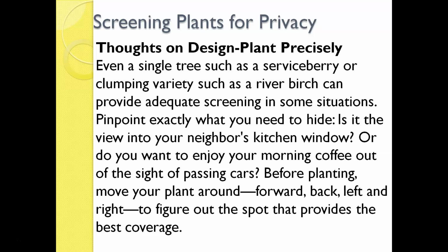There's a couple of examples on this screen. Birch is probably the most common example of a multi-stem tree, but there's also serviceberry or crabs. There's quite a few different multi-stem trees. There's even some multi-stem pear trees. In one of the areas that I was looking at in our yard, we have two multi-stem pear trees that I really like that work to screen off a back corner of our home.